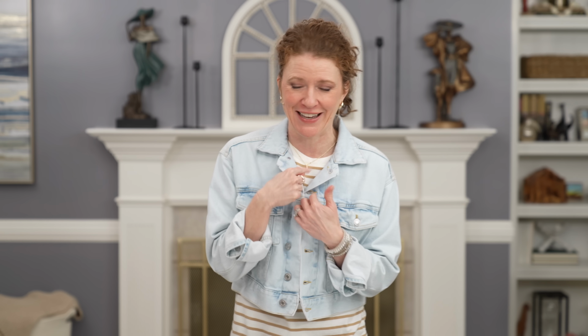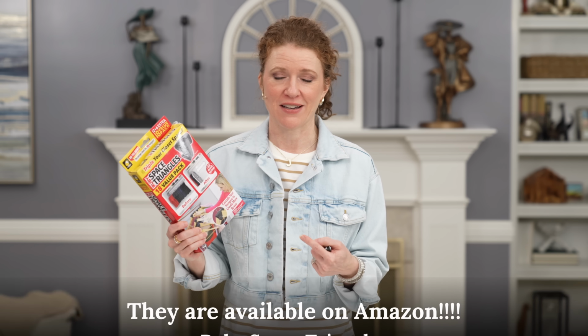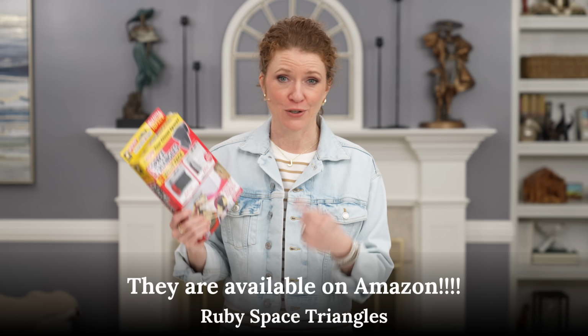So the next thing I want to share with you is actually something that's really cool that my sister-in-law's mother-in-law gave to her to give to me. And I think these are so cool, and they're called Ruby Space Triangles. I will link them. I need to pull up their website. I don't know if they're available on Amazon. I haven't looked yet, but I tried these out when we were creating outfits for Adrienne for the video we just did with her, and they worked so well.